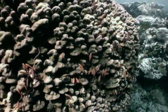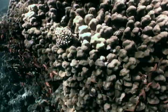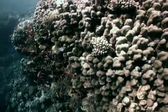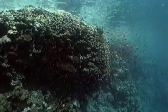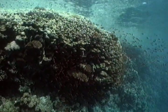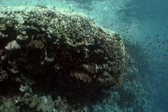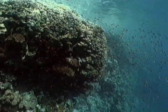And yet, despite this wealth of life, reefs grow in seas which are poor in food. That's why the water is so clear. Marine life recycles nutrients up and down the food chain so efficiently that virtually nothing goes to waste. Reef creatures depend on each other for their survival.